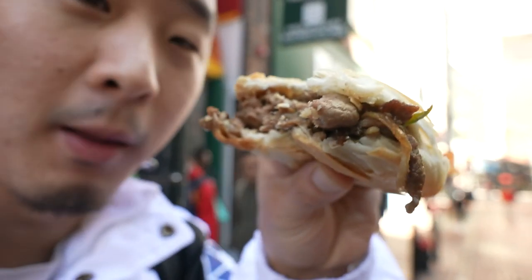But surprisingly enough, all those food stalls were actually run by Chinese people. Everything from the Bourbon Street to Wong's Chinese, to the Sarku, to the Charlie's Philly Cheesesteak. Yo, this one actually is a lot better than I thought. It's really not bad, guys.